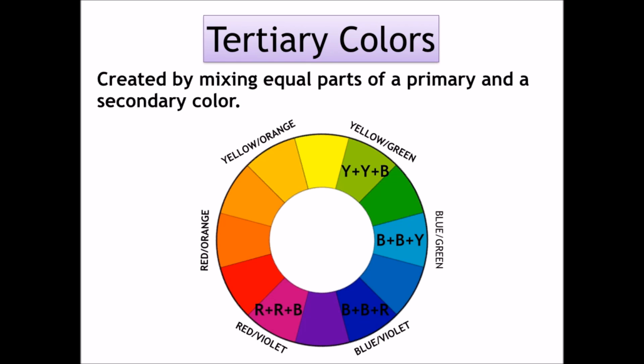Our next tertiary color is red-violet. Red-violet lives closest to the primary color of red. Therefore, it's made up of 2 parts red and 1 part blue. Red-orange. Red-orange lives closest to the primary color red. Therefore, it's made up of 2 parts red and 1 part yellow, which is the next closest primary color.